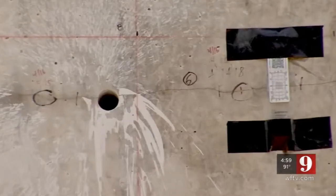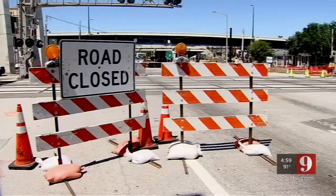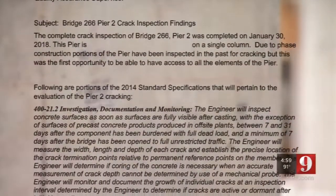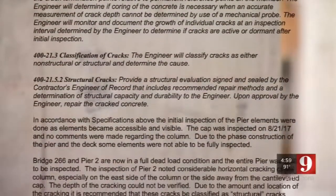Eyewitness News spent weeks trying to learn more about cracks in an I-4 support beam that shut down Colonial Drive for days last month. New tonight, only Channel 9 has the inspection reports that show FDOT had serious concerns way back in January. The report says the bridge support has more than a dozen structural cracks. These are not just cosmetic.